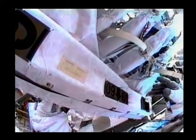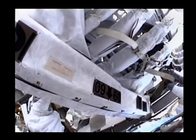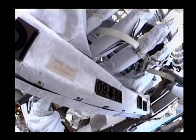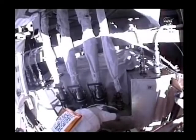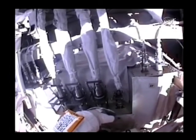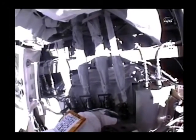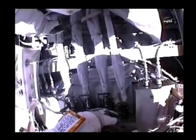This is Mission Control, Houston, 3 hours, 45 minutes into today's spacewalk, and we're about to begin removing the first of the quick disconnects that connect the cooling loops to this pump module assembly. Doug Wheelock is about ready to remove number 4 in the sequence. That'll be the first of the quick disconnects to be removed.